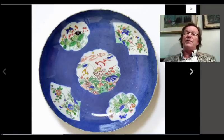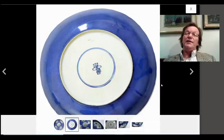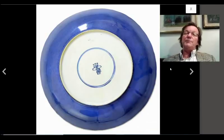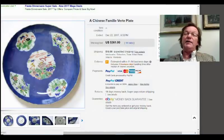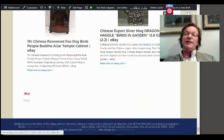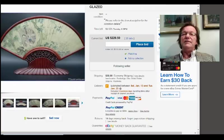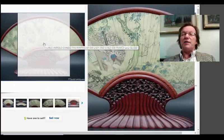And then on to this, the Kangxi famille verte plate with a blue ground, that sort of soufflé, that blown blue glaze that's so pretty. And here's the back of it with the figure, the precious object is upside down, but very typical back. Nicely done. And it went pretty reasonably, $361. Nice piece of Kangxi, and certainly within the range that it should bring. And that was about it for last week. There were some other things, but none that I really want to talk about.